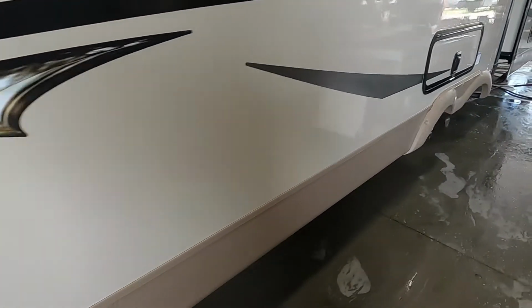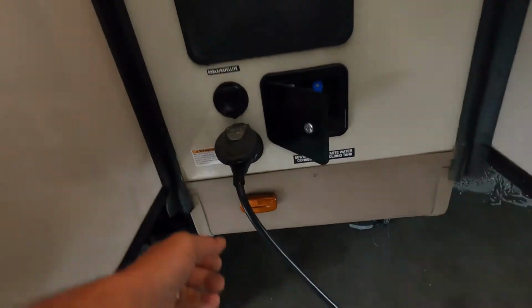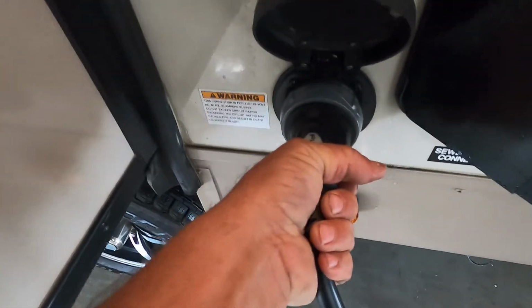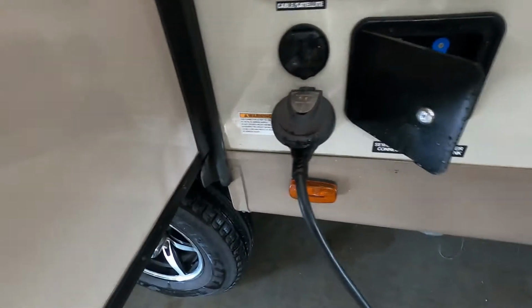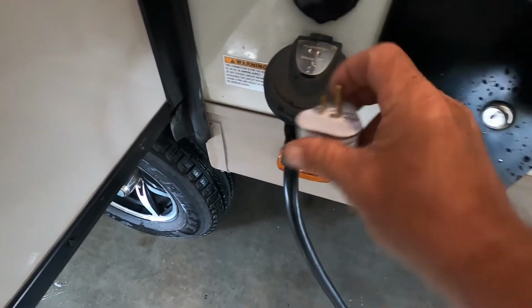Let's go ahead and hook up your power and water. Got a big long 30-foot, 30-amp cord. The way they plug in now is they'll come in to the left. Once it's in, straighten it out, put your gray washer on. Now at the end of that service, should you need to plug into a 110, in your convenience pack will be a 30 to 15 amp reducer.